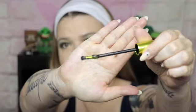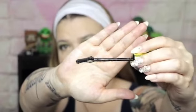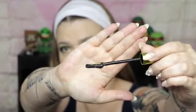So the brush is pretty interesting. If you look at it, it is only on one side and it has little tiny bristles. And then the top is supposed to be used to push them up once you have mascara on. So we're going to try this today. I do commend companies that try to redesign and improve things. I just feel like for myself, a lot of these newfangled things don't work for me.